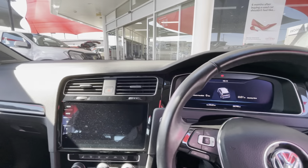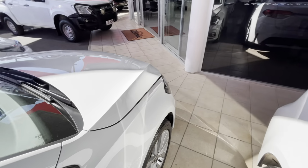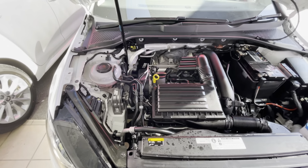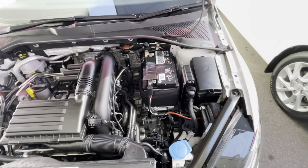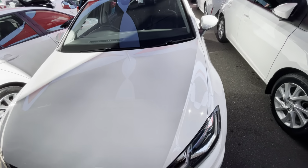It's a local car, it's locally sold. So it's very rare we get that set up. Like I said, we trade it in through our new car department. Sorry, I'm just trying to get out of the car. I'll just open up the bonnet here. So once again, all very well looked after. It's a clean car, it's 2019, it's done less than 30,000 Ks, it's what you expect. But yeah, very clean and tidy.